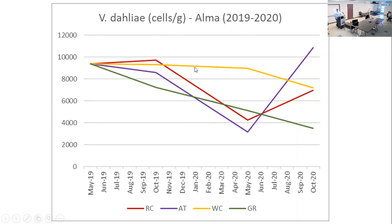The red clover and the alfalfa also went down, but then recovered a bit. So it seems like they go down a bit over winter, but they respond a bit to the legume that is growing there. So they can be hosted in that legume crop.